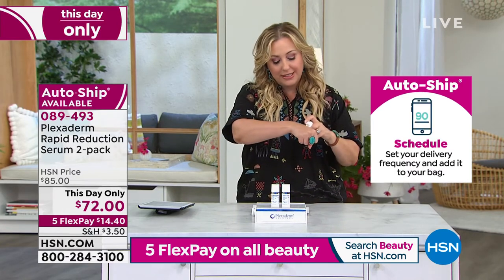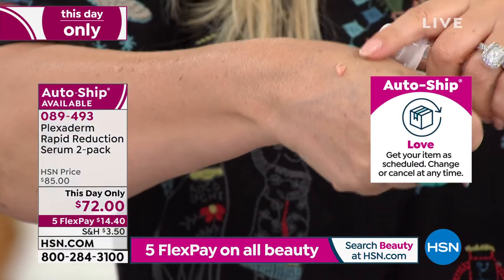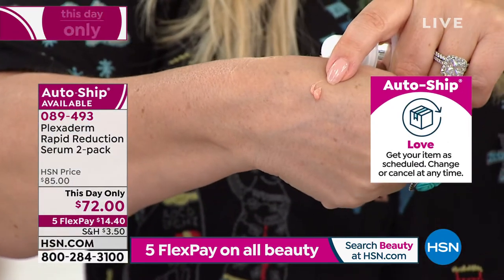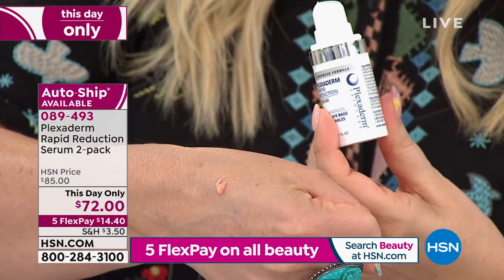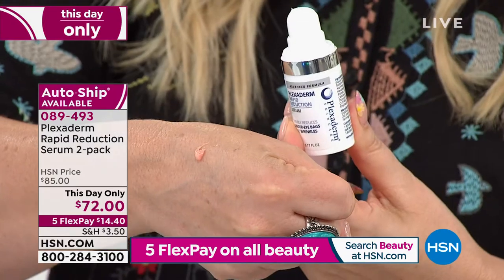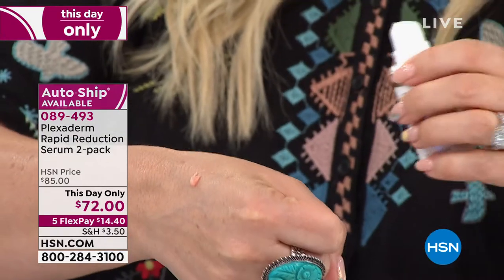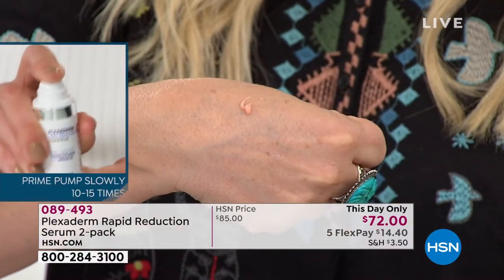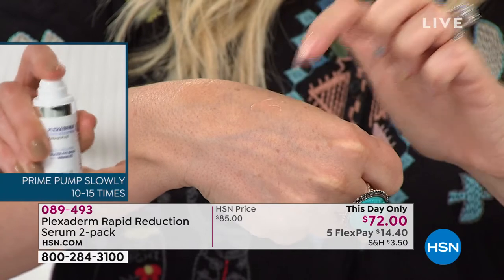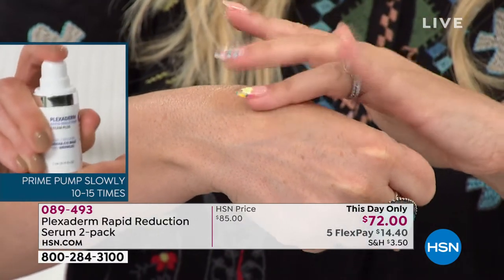It's got ingredients in it, and let me show you how much you should use, because this to me is the key to the success of the product. That's almost too much. And by the way, when you first get it, you have to prime it for about 10 to 15 pumps. That means you pump, pump, pump, pump, pump. Be patient, because the very first time you use it, it takes a minute to get the product up. That probably is too much. I would use this much. And then all you do is pat it in.